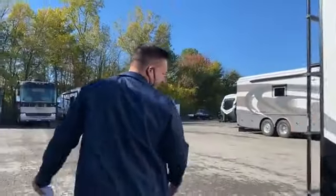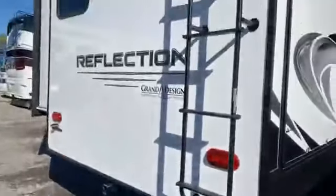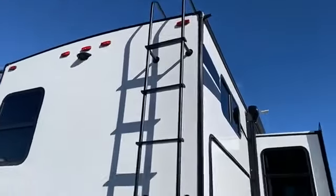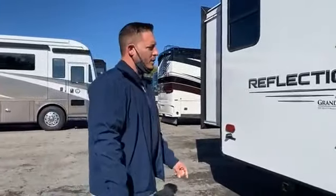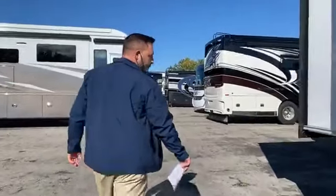Okay, moving to the back, you got your roof rack ladder on the back. So on all the Reflections, the roofs are entirely walkable. So have your ladder up there. It isn't just a serviceable roof, you can actually walk on top of it.